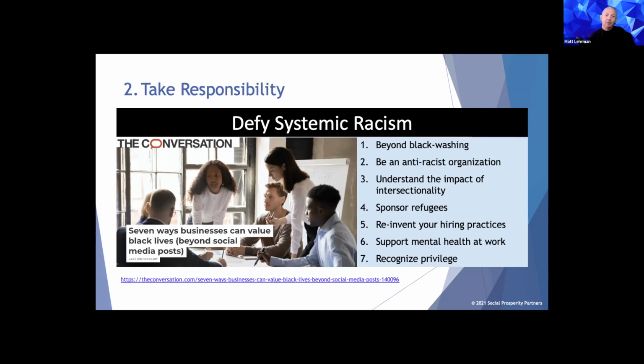Again, you mark green, yellow, or red for your organization. Not just is your purpose good, or are you pure of heart, but have you taken actual steps to defy systemic racism? It's incredibly important in this moment.